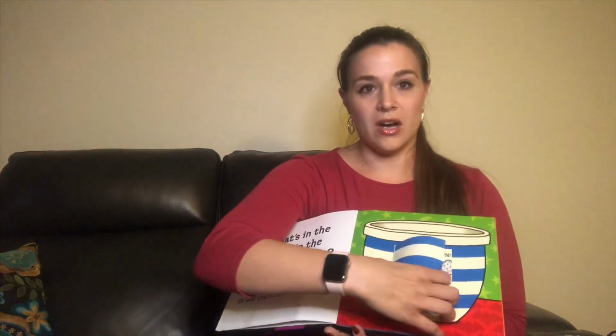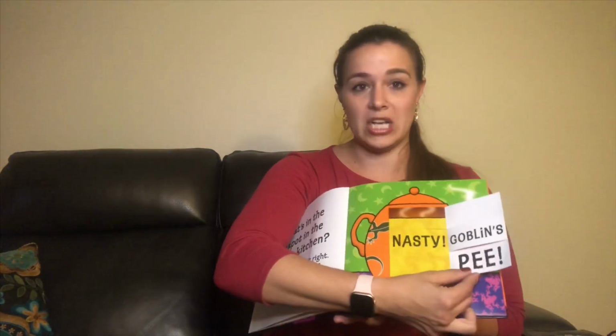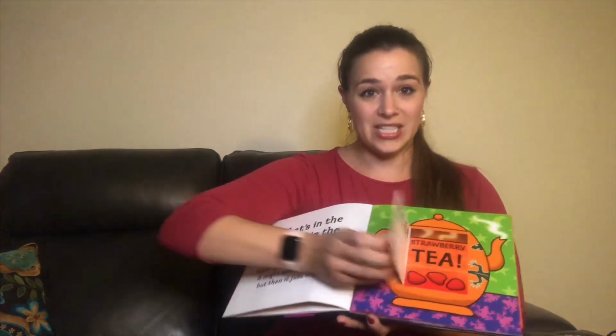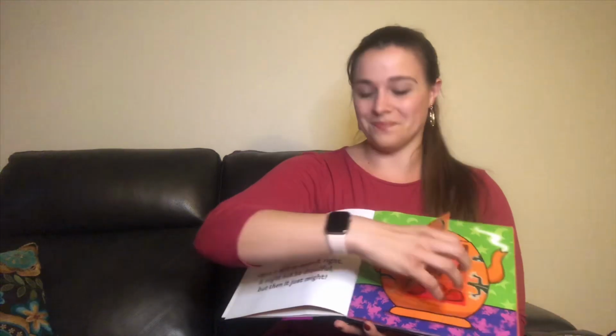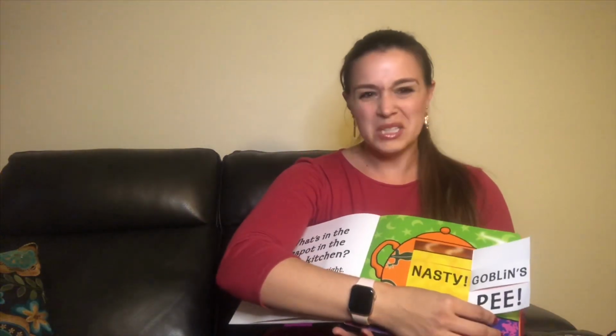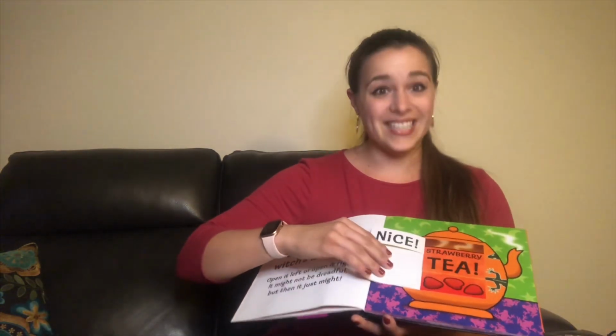So I'll work on cause and effect with kids in therapy. If I open it to the yucky one, they go, ew. If I open it to the yummy one, they go, mmm. So this one's nasty goblin's pee, and this one is nice strawberry tea. So they'll go, ew, and then, mmm. And I'll even start some simple do you want questions. Do you want goblin pee? Ew, no. Do you want strawberry tea?